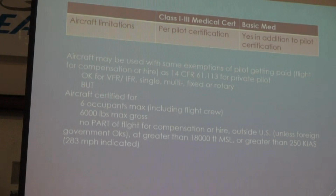Flying under basic med, most of us are just fine. There are limitations on the aircraft you can fly. You can only carry 5 passengers, can't go above 250 knots, can't go above 18,000 feet. And that actually includes any part of a flight. So you take off going 125 knots, climb up to 19,000 feet and go 300 knots and then come back down after 15 minutes. That's not okay under basic med.